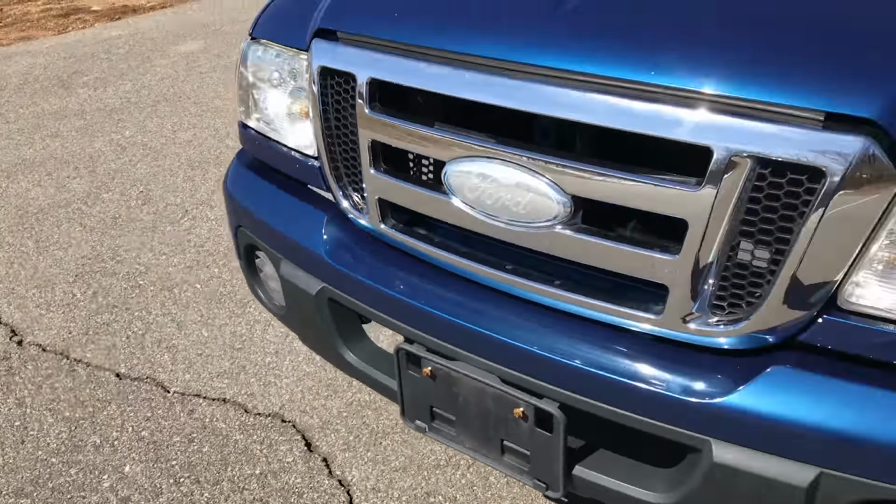And you will notice a little fading here on the emblem. That's really the only issue with the truck, is the fading on the emblems there in the front and back. So very minor for the year and the mileage.